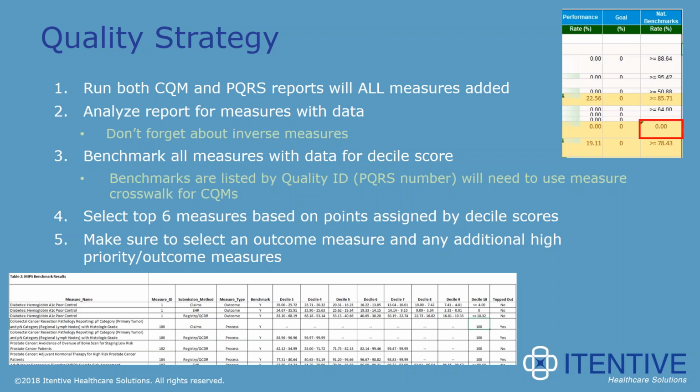So you may be wondering what my process is. This is the exact strategy I use. I always run both the CQM and PQRS reports with all the measures added to get a baseline. I analyze each report and then I highlight any measures with data. The key here is make sure you don't forget about inverse measures.